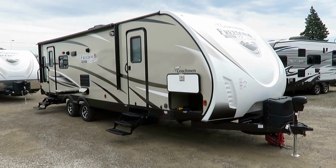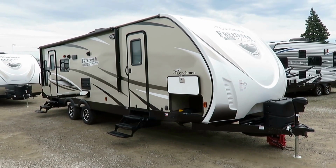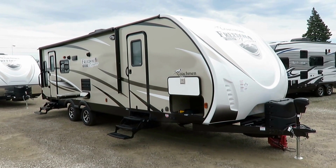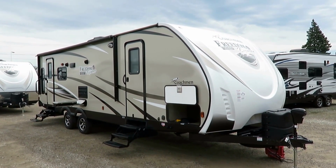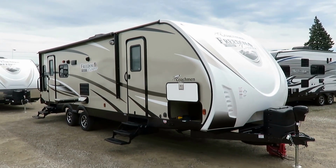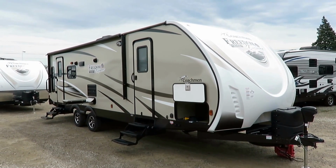Freedom Express 281RL DS here at Haylett RV of Coldwater, Michigan. Coachmen's top level lightweight and top trailer, basically. It fills two roles down there and it does them both very well, which is what's so impressive. This is a personal favorite of mine.